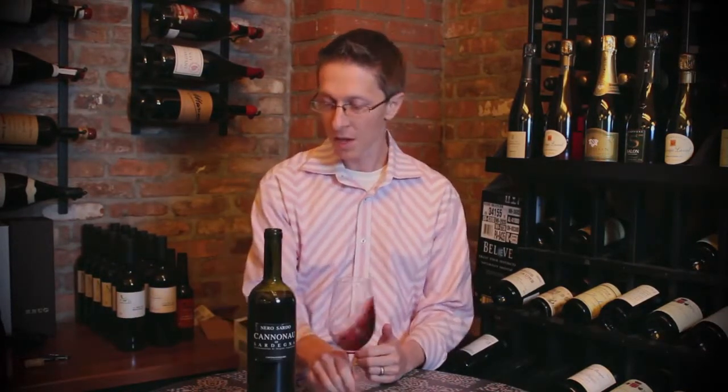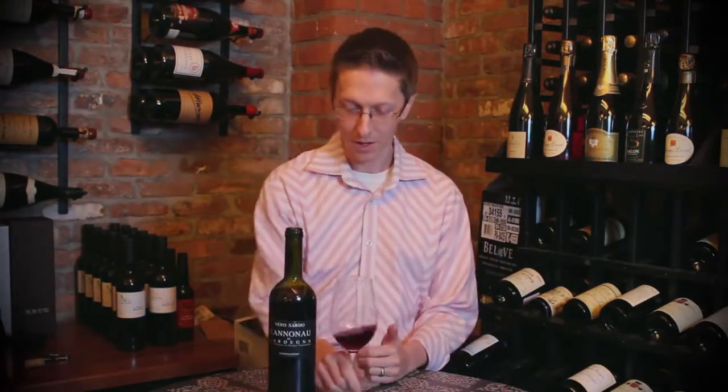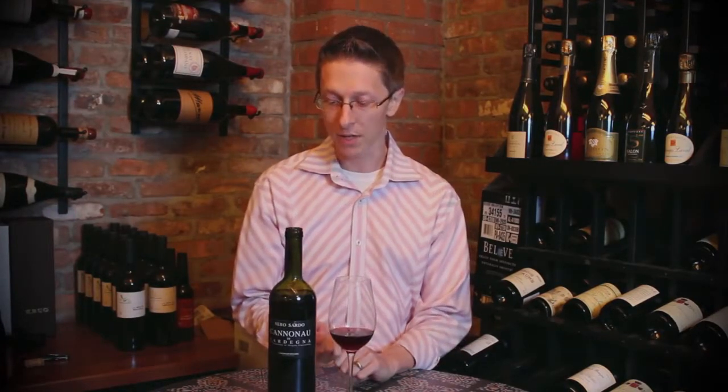So this is perfect. I love the label too, by the way. Very striking, kind of very classy looking label. Good color. I love Grenache. It's one of my favorite grapes. It's originally from, or most well known from, the Rhone River. So it's in the southern Rhone of France. And it produces very round, fruity, plummy wines.